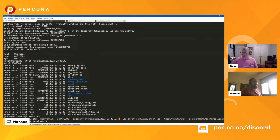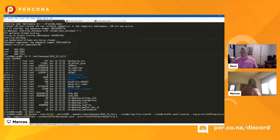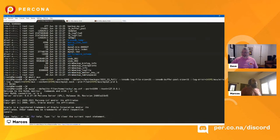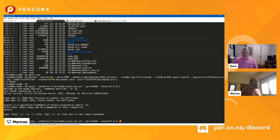You could also, of course, add innodb_log_file_size equals 2G, because that's what I see here, and innodb_buffer_pool_size equals 1G, just to have some buffer pool. Okay, and if that worked, I should be able to do this: mysql with the defaults file, port 4399. There you go. It works. So you can see I'm connected to a different port. So I could also connect to 3306 and we'll still have my instance.